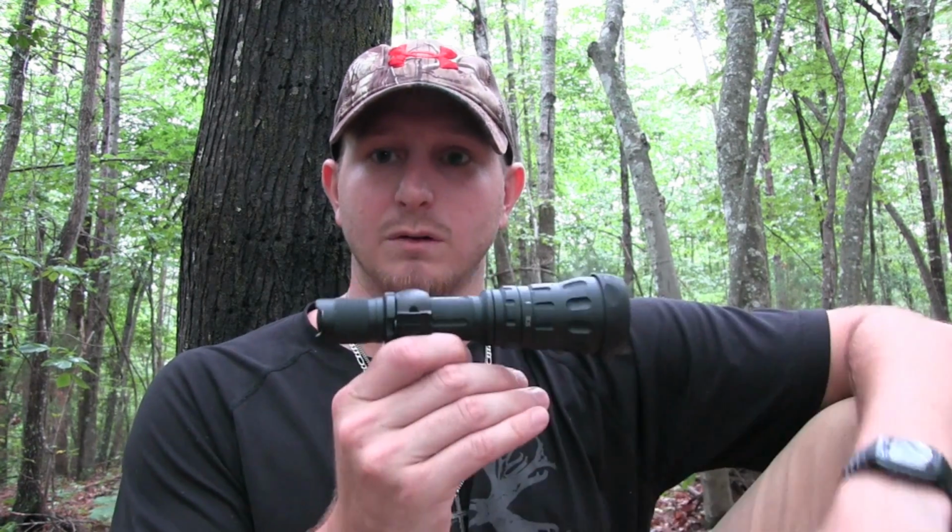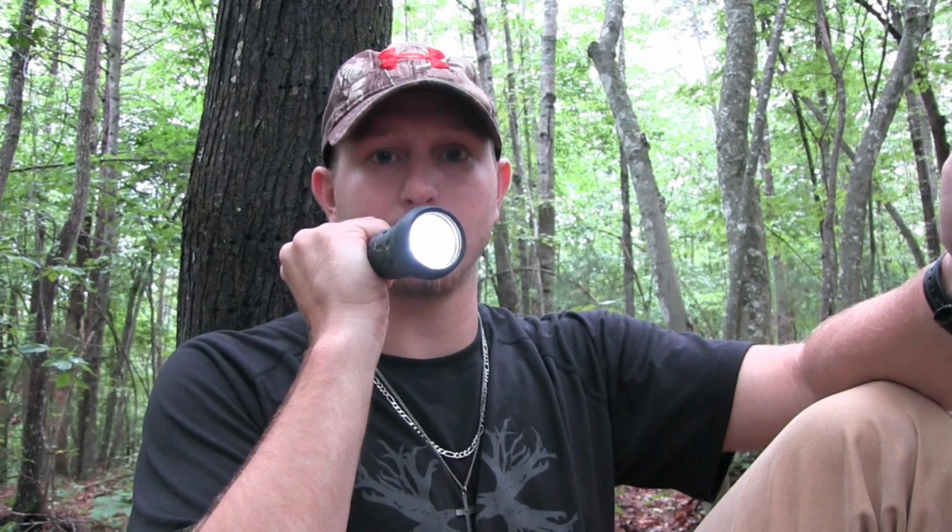If say I have this mounted on top of my 223 Savage bolt action, and I really need to get a good beam going out there, such as say I'm hunting a field and I come up and I scan with my red spotlight, I see eyes, well then I'm going to move my rifle over, I'm going to click my white light on here, it should be on the highest power, then I'm going to get on, and that's when I'm going to make my shot.